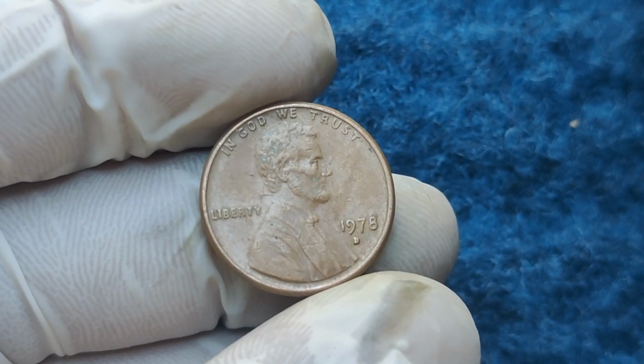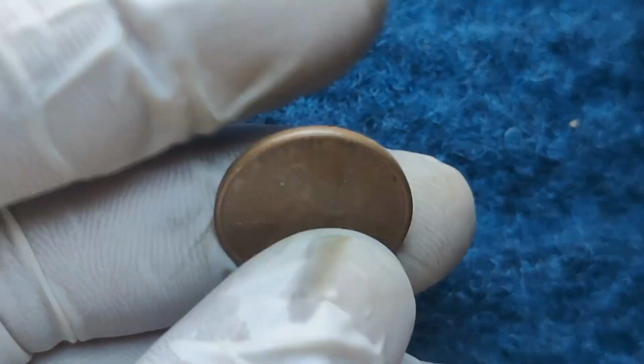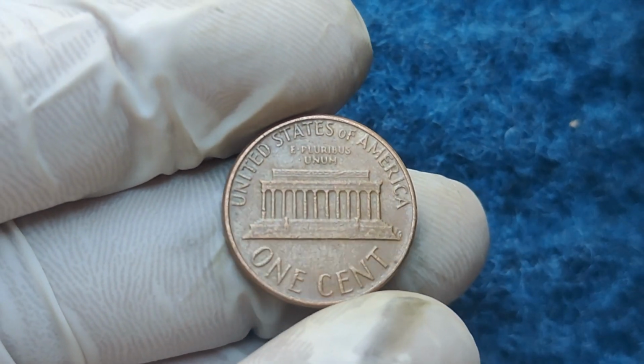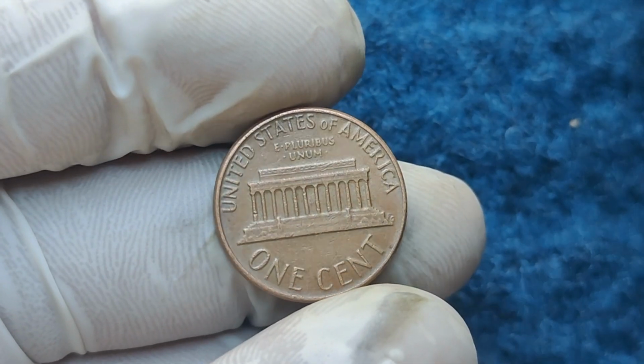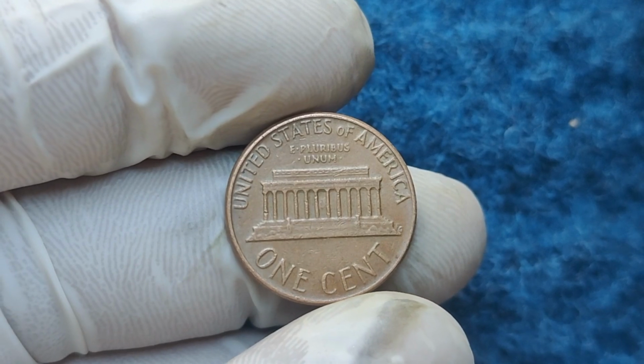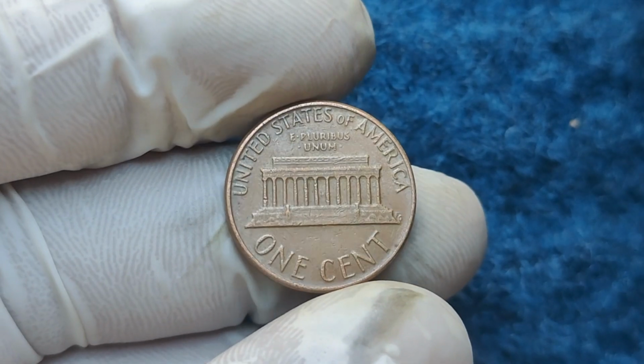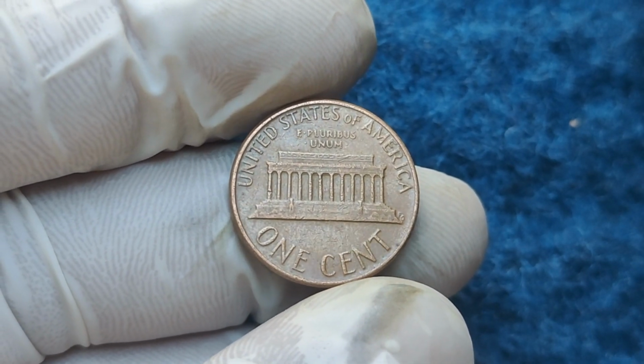The key to making sure your coin is worth what you think it is is finding a professional to grade it. There are so many different factors at play when it comes to a coin's worth: how clean it is, how well it was struck, even how shiny or worn down it is over time. Well, I get it, it sounds too good to be true. But that's exactly why it's worth paying attention.